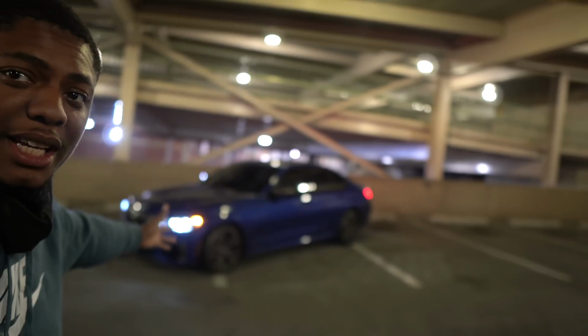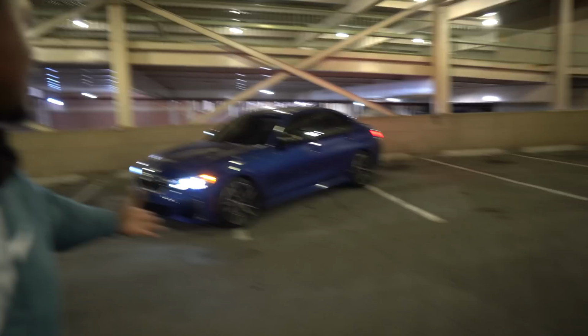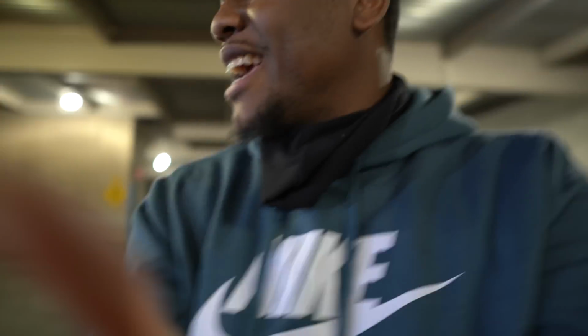The black window tint makes the blue pop a little bit. I don't know if you can see it. Come on, focus, baby, focus. Look at that. It makes the blue pop even better. That contrast, you get what I'm saying? The car is coming together perfect. Got the wheel spacers, got the tint. I can't wait for the next Mazda to come. They cannot come any sooner.